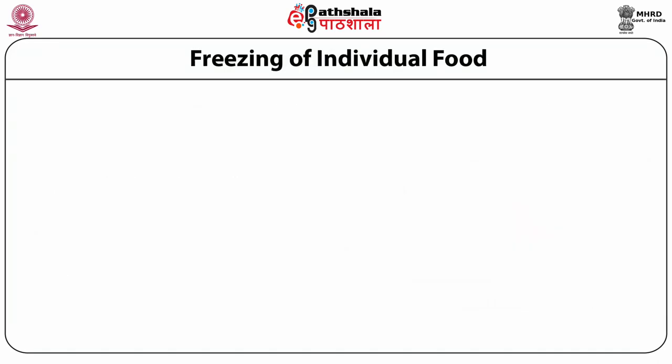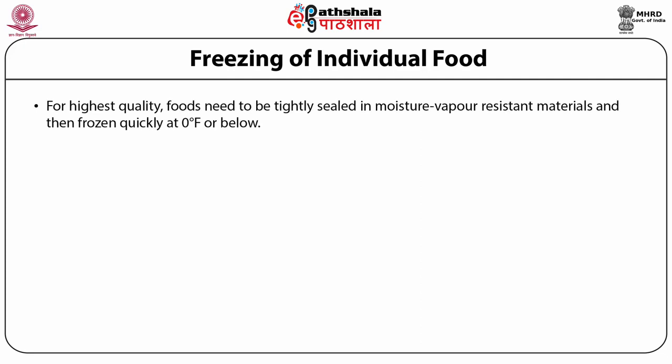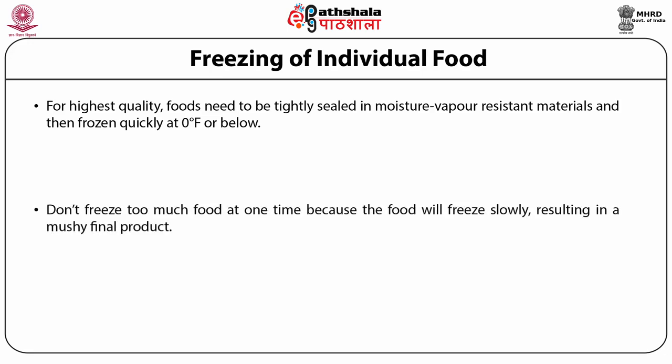Freezing of individual foods. These directions should be followed for handling each individual food. First, for highest quality, foods need to be tightly sealed in moisture vapor resistant materials and then frozen quickly at 0 degrees Fahrenheit or below. Don't freeze too much food at one time because the food will freeze slowly, resulting in a mushy final product. Add only the amount of unfrozen food that will freeze within 24 hours.